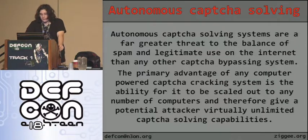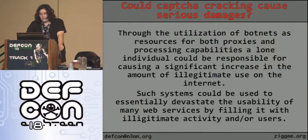The primary advantage of any computer-powered CAPTCHA cracking system is the ability for it to be scaled out to any number of computers, and therefore give a potential attacker virtually unlimited CAPTCHA solving capabilities. Through the utilization of botnets as resources for both proxies and processing capabilities, a lone individual could be responsible for causing a significant increase in the amount of illegitimate use on the internet.